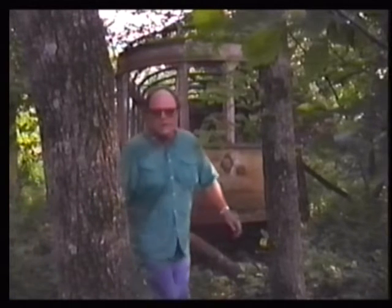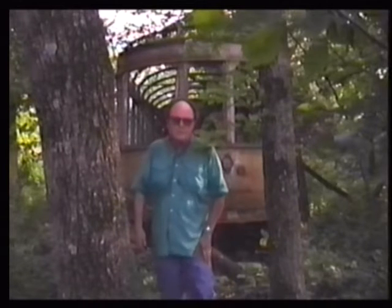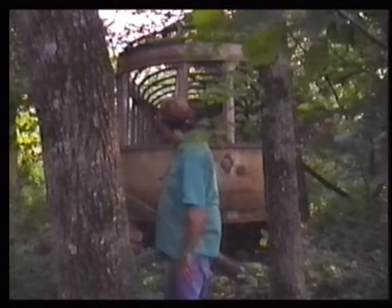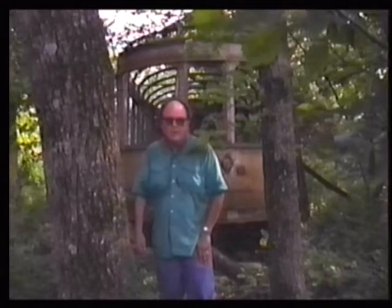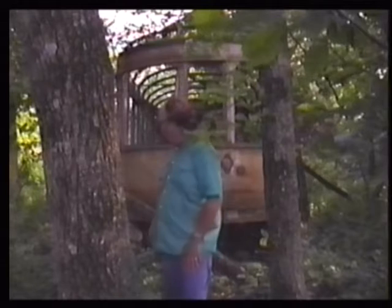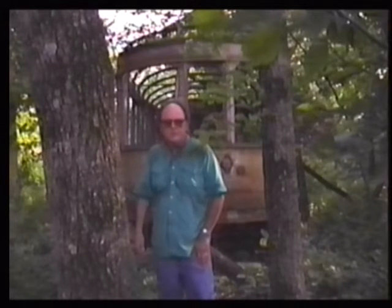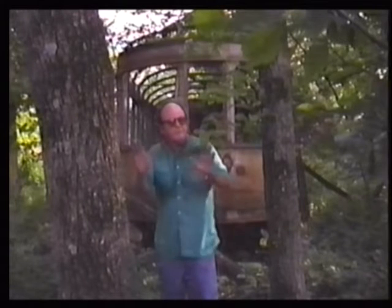Okay, here in August of this year, we located this car with the help of some friends. Its location will remain secret. We'll never be here again. But here we are with its stone foundation in these woods is car 52. Nope, car 42.